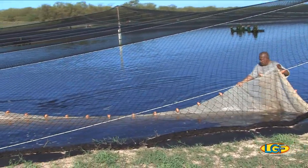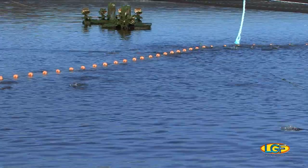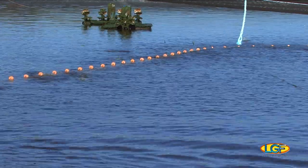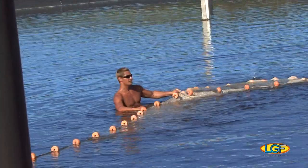Hey, this is pretty interesting stuff. Harvesting shrimp? Yep. We've got to go see this. You can see some of the shrimp jumping already. What are they up to? Well, we have an order come in the morning, and we go out to the designated pond that has the right size of shrimp, and we go and surround the shrimp.